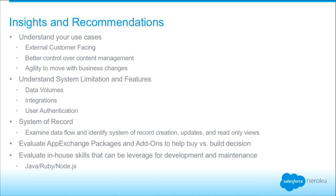So in the earlier use case that I talked about, the system of record was Salesforce. Salesforce was the master for all the accounts and contacts. Zuora, on the other hand, was the master for the product catalog and subscription data. And the Heroku platform was master for all the user authentication.